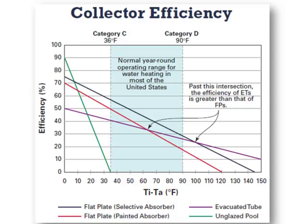The technology that performs the best in this particular test is shown by this black line, the one on top, and that is a flat plate collector with a selective surface, that material that absorbs very well but emits very little. The red line, almost parallel to it, below it, is also flat plate technology with just a black painted absorber. The purple line, you can see, has a shallower slope, and this is for an evacuated heat pipe.